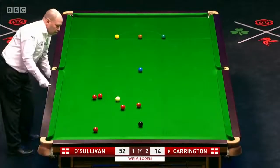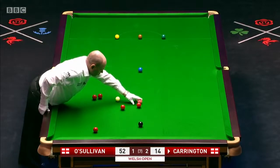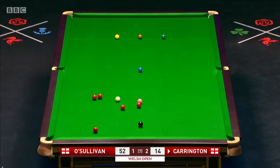Develop the two reds with that cannon. But those other two reds together just to the left of the cue ball there could cause a problem later on in the break for Stuart.